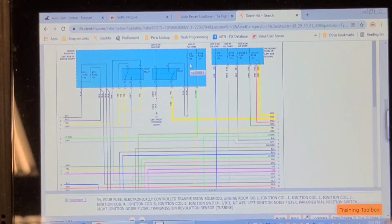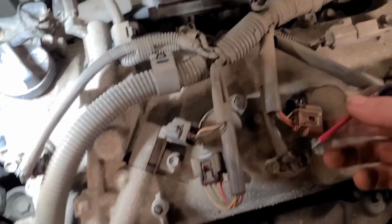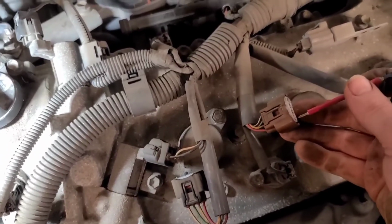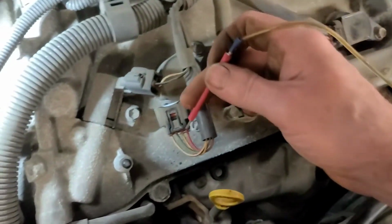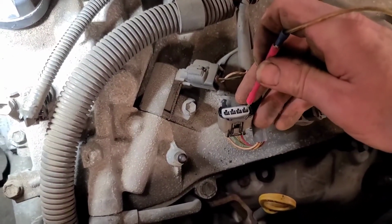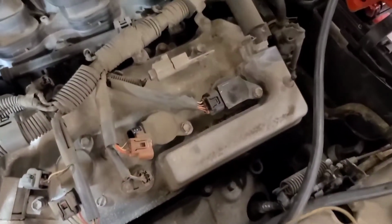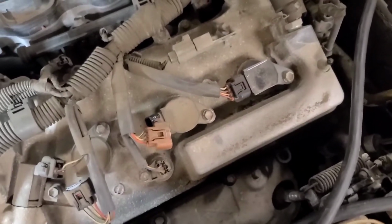Well, we're going to load test those two circuits first off. So the two red wires in here, as you can see, it lights a headlight on that one. Key is on, and it lights a headlight on this one as well. So that headlight takes about 3 amps. Let's check the ground on the opposite end.